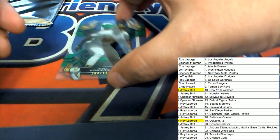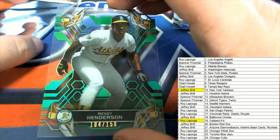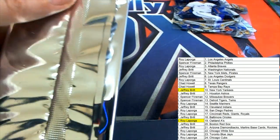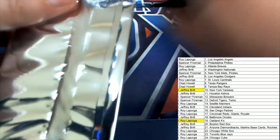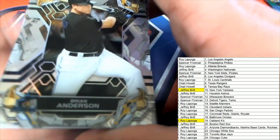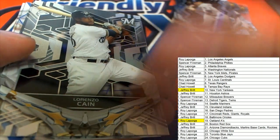Next up, we have a Rickey Henderson parallel. Oakland parallel there for Roy. And I thought we had that case hit. I really did. I thought we had it in this box. Maybe we do right here. Good luck. In the box break, there is a Brian Anderson, a Manny Machado. Our autographs going to be coming up here in a second.